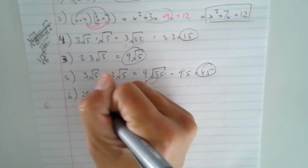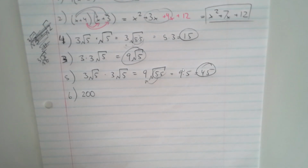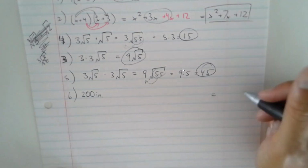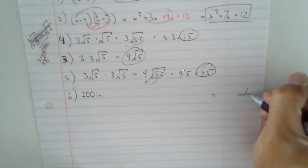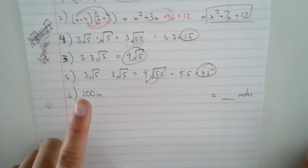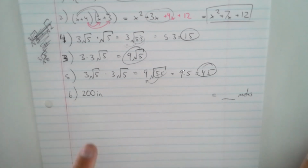200 what? Inches. And we're trying to get that to what type of unit? Meter. And some of you guys have done it different ways, but I like doing it this way, because if you don't know how to do it this way that I'm about to show you, it makes number 7 a lot more difficult.